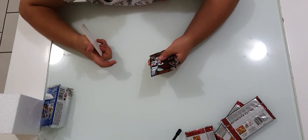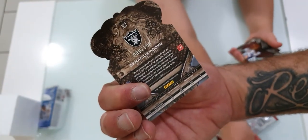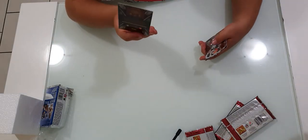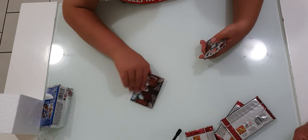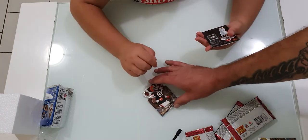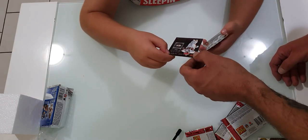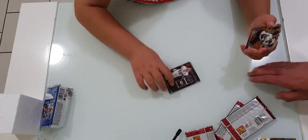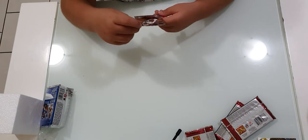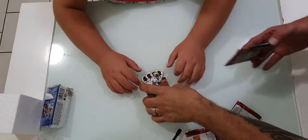No, we got 238 out of 399. This one is numbered. Oh, that one's numbered as well. I think they're all numbered. No, they're not. This one isn't numbered. We've got Jason Witten, tight end from the Dallas Cowboys. Rookie Phil Taylor, Cleveland Browns. We've got the Zone, Kansas City Chief, Dwayne Bowe. And from the New Orleans Saints, Marques Colston. Show me.